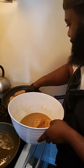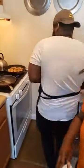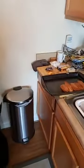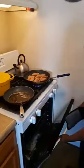Somebody said, what was he doing with the grits? He added some chicken stock, some water, some heavy cream, some cream cheese, and some extra sharp cheddar cheese. And then he added some seasoning blend. I don't remember which one you used, but I know you used onion, black pepper, and something else.